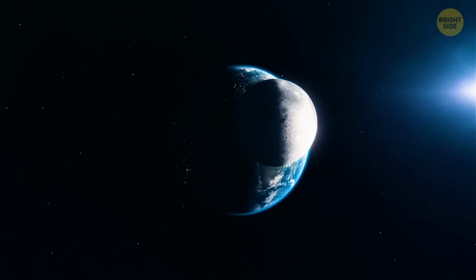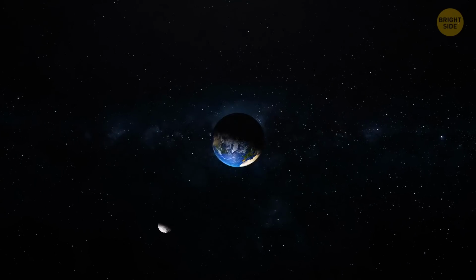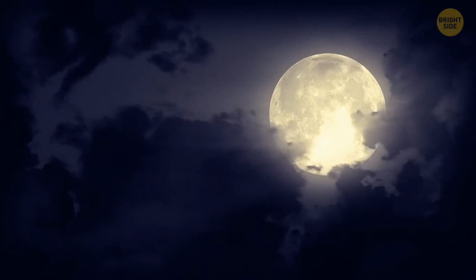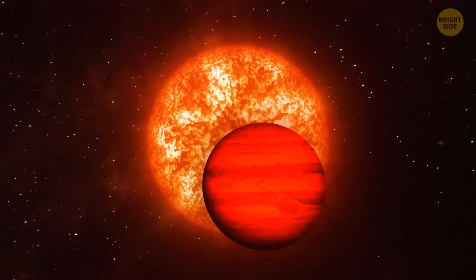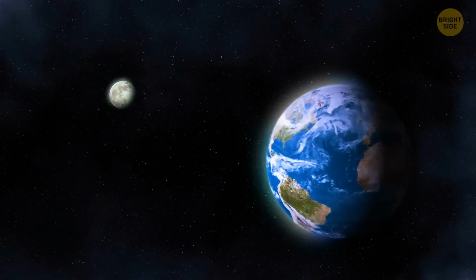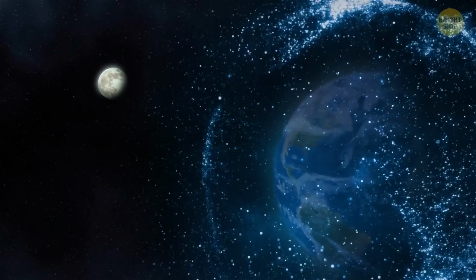It's the same as what happens to the moon. Our natural satellite is tidally locked to Earth. That's why we only see half its surface. Now, what is making the exo-Jupiter fall into its star? The same process that is pushing the moon away from Earth.